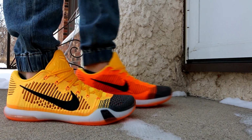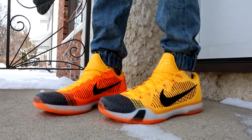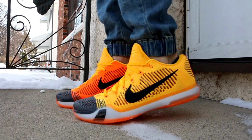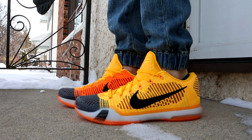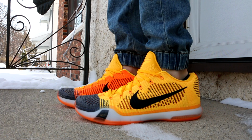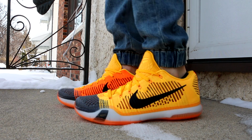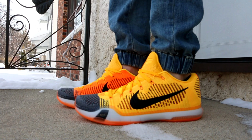Lots of people don't like the Kobe 10 performance-wise. As far as that, I can't speak on it, but casually, it's a great looking sneaker. The normal Kobe 10, not a huge fan of it, but the Elite with the Flyknit aspect is amazing in my opinion. You know, there's glue or plastic underneath the Flyknit, but it's a full Flyknit upper, and I'm a huge fan of that. I don't really care about the performance aspect of the sneaker because, as I said, I'm not playing ball in it. But this is one of my favorite colorways, this cheetah or rivalry colorway.